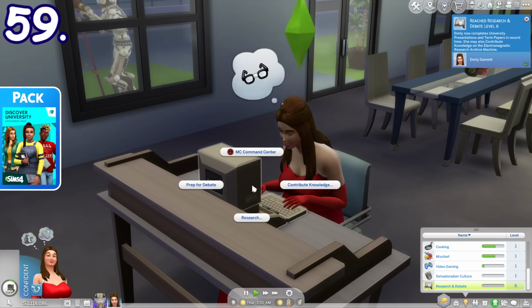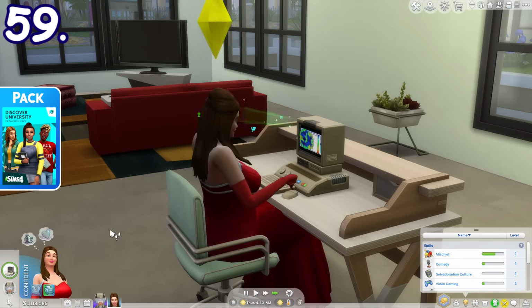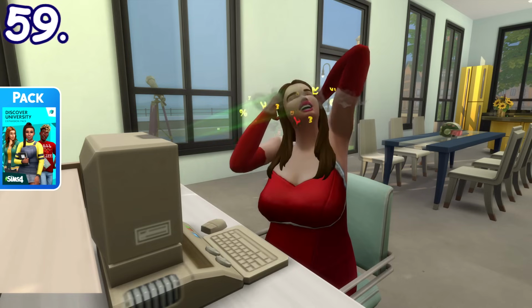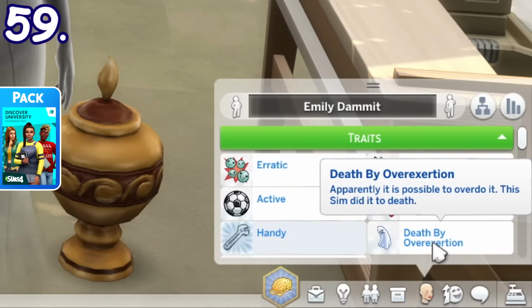Once you've reached level 6 of the Research and Debate skill, you can use the research machine to contribute knowledge of skills you've learned and gain money. But if you overdo it, you will have a literal mind-blowing experience and die because of this. Yeah, Emily, I don't think there's something worth contributing inside that head of yours. The ghost will be considered as death by overexertion.